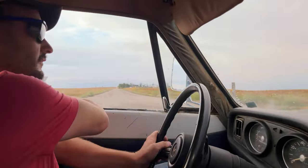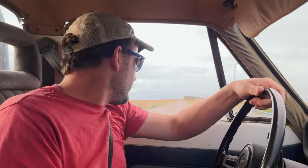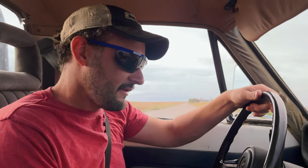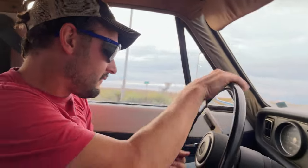Yeah, let's stop at an intersection. Smart. Do you see anybody out here? I'm trying to do seatbelt safety. This is gonna be your new daily driver, so we gotta make sure it's running good and safe. Yeah. Kinda seems like a piece of shit.